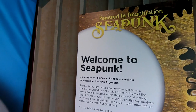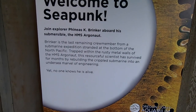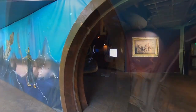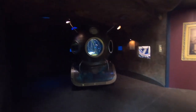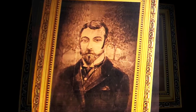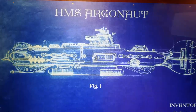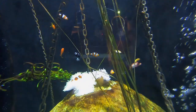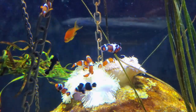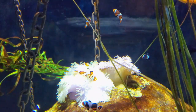Here is a story of fantasy and also of bravery and ingenuity. It is a story that links a human experience of survival with the ability to coexist with the intricacies and mysteries of nature. Phineas is the last remaining crew member from a submarine expedition stranded at the bottom of the ocean. Trapped within the rusty metal walls of the HMS Argonaut, this resourceful scientist has survived for months by rebuilding the crippled submarine into an undersea marvel of engineering. Yet no one knows he is alive.